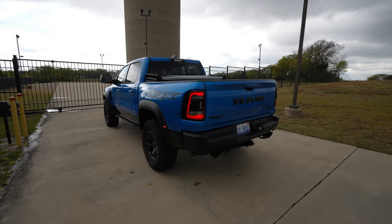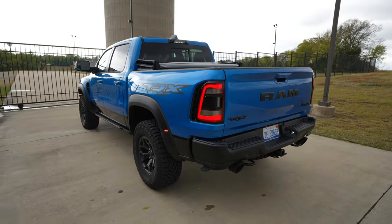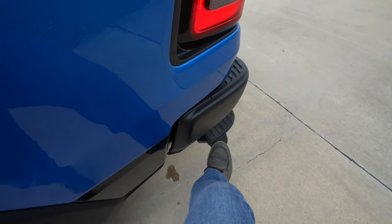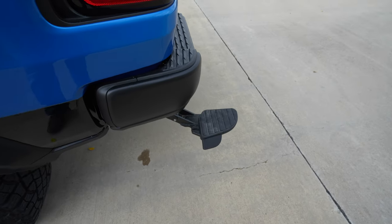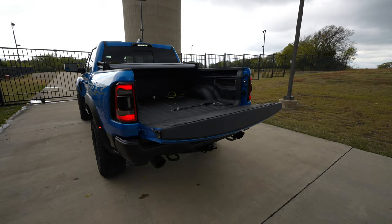Okay, now as we take a look at the truck bed, this is going to be your standard size, your only option, a 5'7" bed. One nice thing, with the tall ride height, makes it harder to get in, but you get this optional step right here, which is really nice. This even has the electronic tailgate. You can open it up with your key fob.